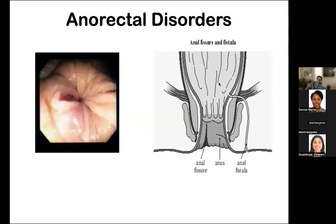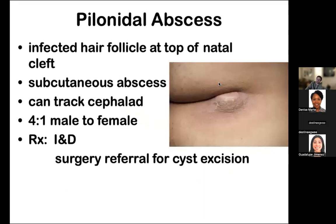Anorectal disorders. Almost done. So you can get a pilonidal cyst. This is an infected hair follicle at the top of the natal cleft. You can get an abscess. It mostly happens in males, and you just need surgical cyst incision. If you try to cut this and don't get the entirety of the capsule, it's just going to come back.